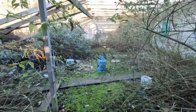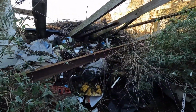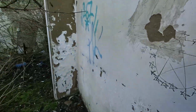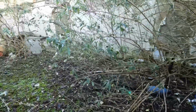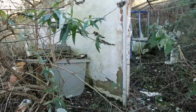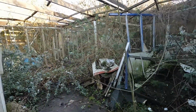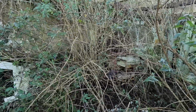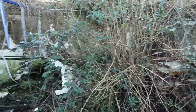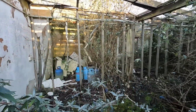Exploring is dangerous, people. You don't want to be doing it on your own. Just because of things like that big I-beam in there, look. I'm not sure if this is just an old station or something. Lockers. Looks like an old workshop for someone. Lots of propane everywhere.